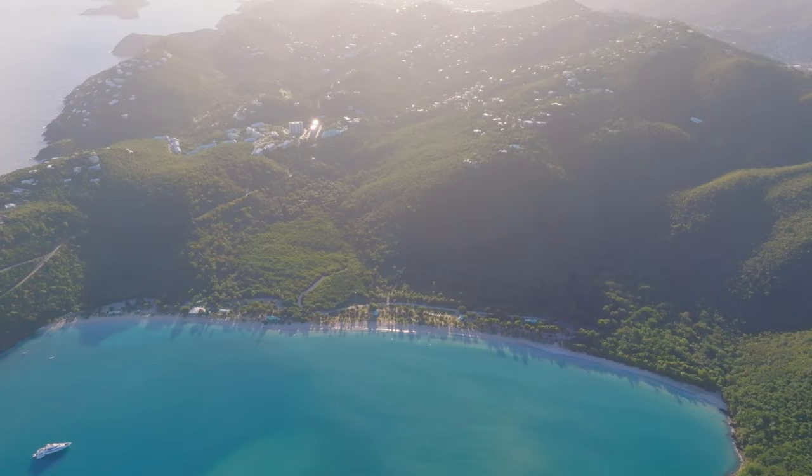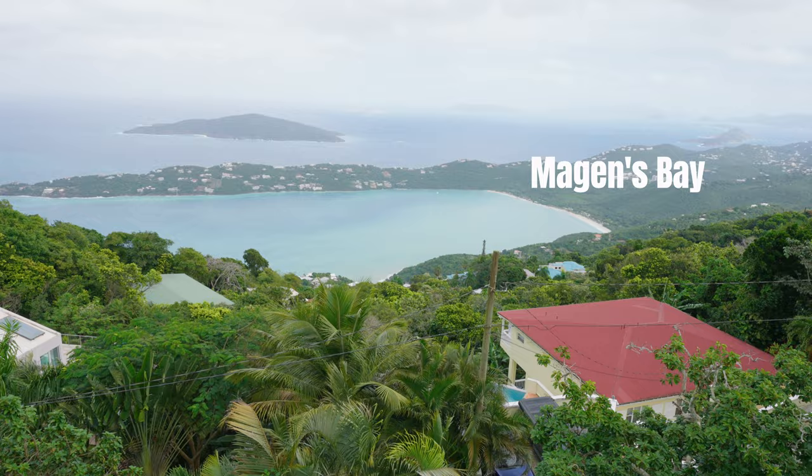From Mountaintop, you can almost see all of the Virgin Islands. And right over there is Magens Bay, where we'll be heading tomorrow.